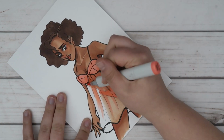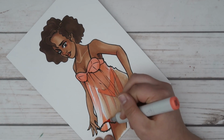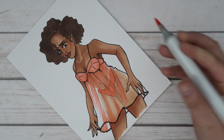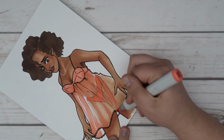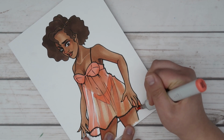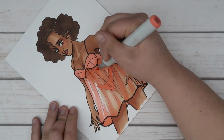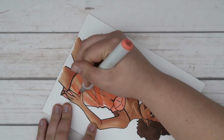and then once I was happy with the way her body was going to look under the fabric, I went over top of that with another layer of this pink, which is going to be the color of the dress itself. So this way you're still able to see her figure underneath and how that would look layered on top of the sheer fabric. So I like the result.